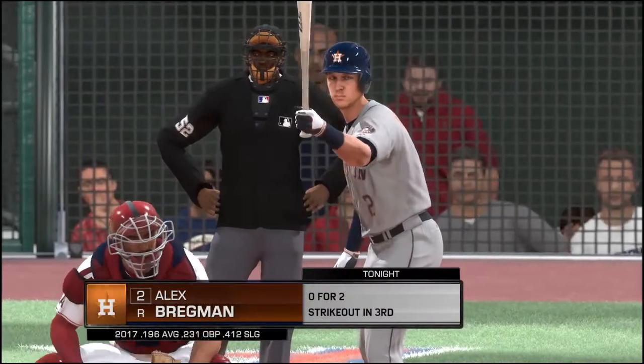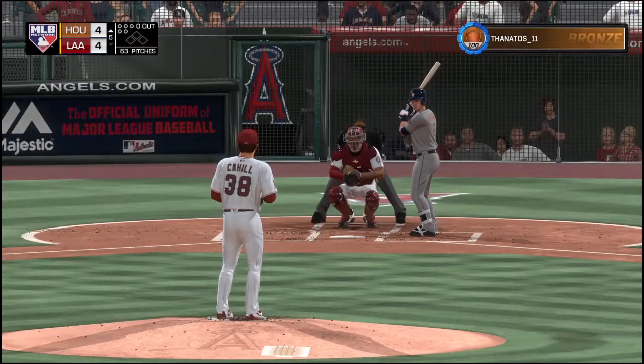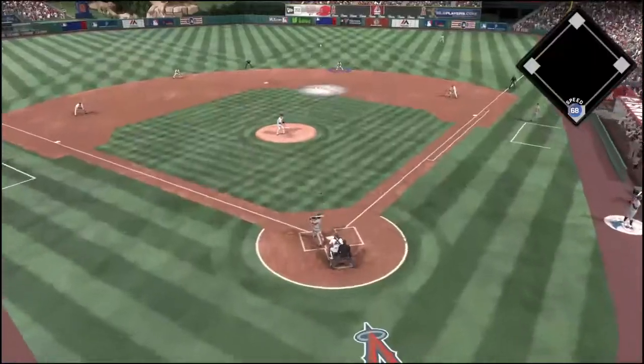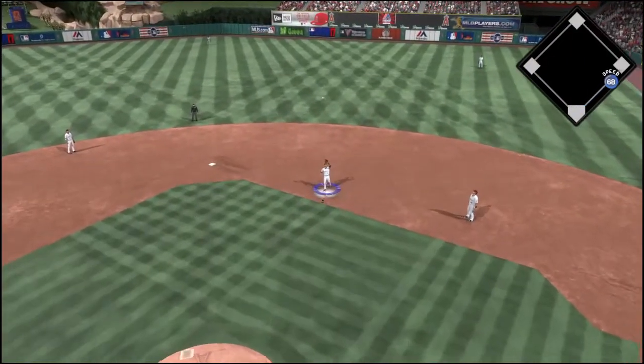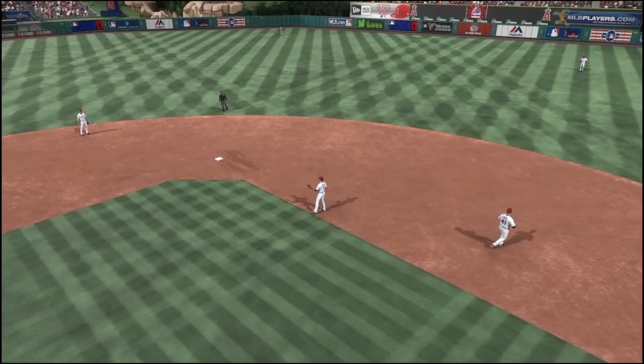Stepping up now, Alex Bregman. He's in to get things going here in inning number 5. He's ready. Here's the first offering. High pop-up. Fletcher is there for it. He's got it, 1 away.